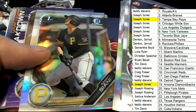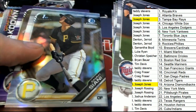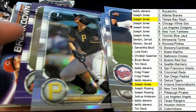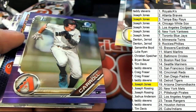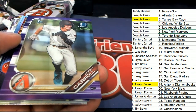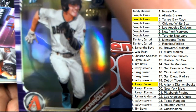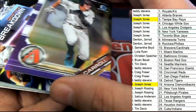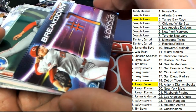All right. Look at this. We got some purple coming up. Oh, my. Purple. Oh boy, let's hit a big auto. Looks like Arizona from here. Oh, it's a Corbin Carroll and it's a parallel. Oh, surprise, surprise. Corbin Carroll, number 250. Then we have the draft pick number 7.